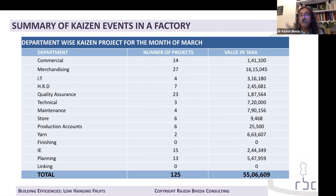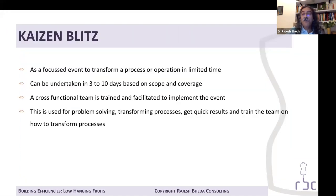Again, one of the companies from our neighborhood, we worked with them for a long time. I wanted to give this example just to say what is possible. If you look at Hondas, Toyotas, that's what they do. Every employee is supposed to come out with an improvement idea and implement it every year, year after year. So moving forward, I talked about Kaizen Blitz. So one is small improvements, but Blitz is in a shorter time, you transform a process. A particular process which has been giving trouble, you try to problem solve it.